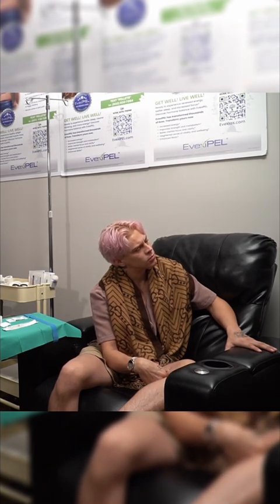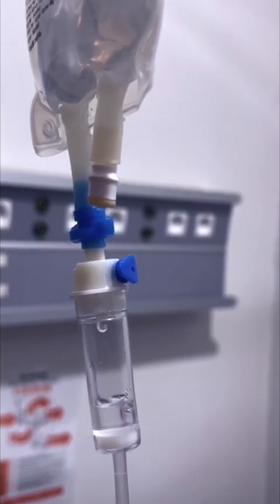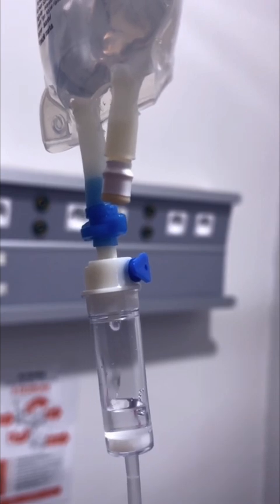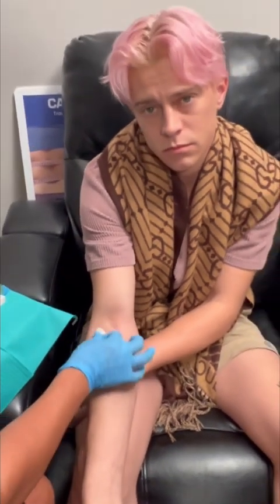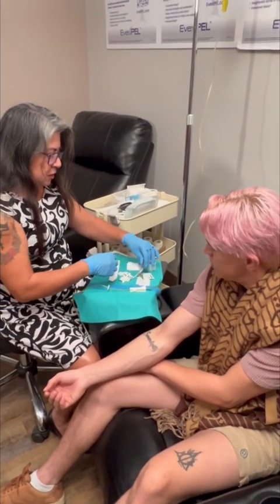For the most part, everyone feels more relaxed because we do put some nutrients in the IV that are not medications but naturally relax the person, like magnesium. That's one of the nutrients that I like to use, and it really helps the person to relax and feel more confident. And doesn't it do stuff with muscle? I use it to recover from the gym. Is that a thing?